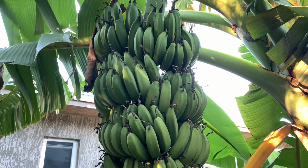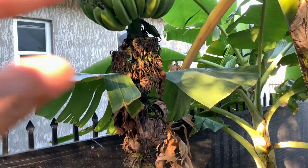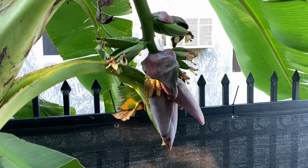All right, so back to present day. We're going to be starting with the side of the yard. And as you can see, these bananas up here. Let me give you a closer look. So these bananas are definitely still growing well. I just haven't cut off the rest of this yet. But yeah, there's a lot. I even see one of the smaller ones over here is trying to produce a little bit as well, which is pretty cool.